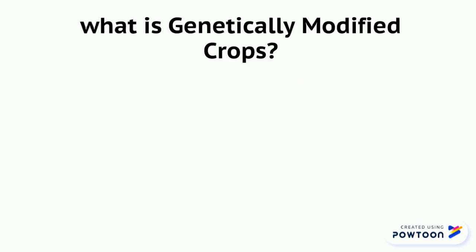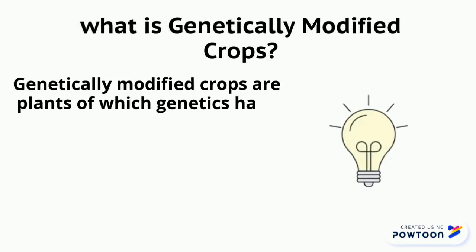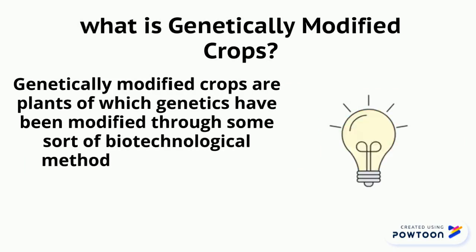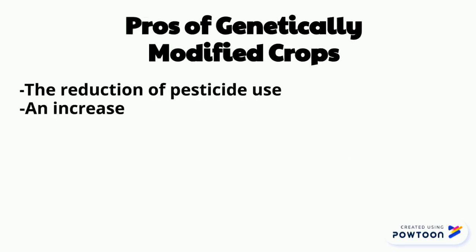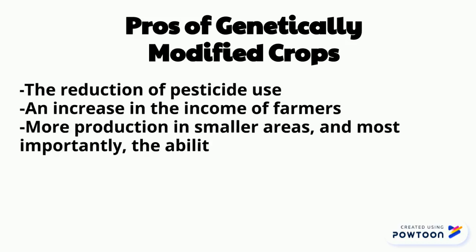Let's begin with genetically modified crops. Genetically modified crops, also known as GM crops, are plants whose genetics have been modified through a sort of biotechnological method to make them have specific characteristics. The pros of genetically modified crops include the reduction of pesticide use, an increase in the income of farmers, more production in smaller areas, and most importantly, the ability to feed larger populations.